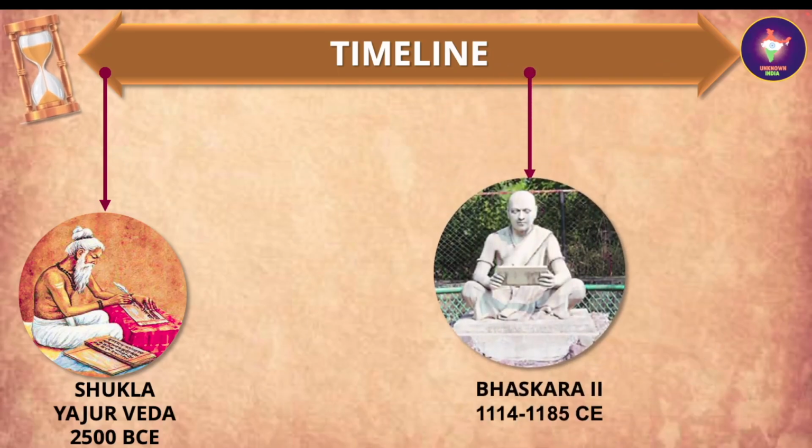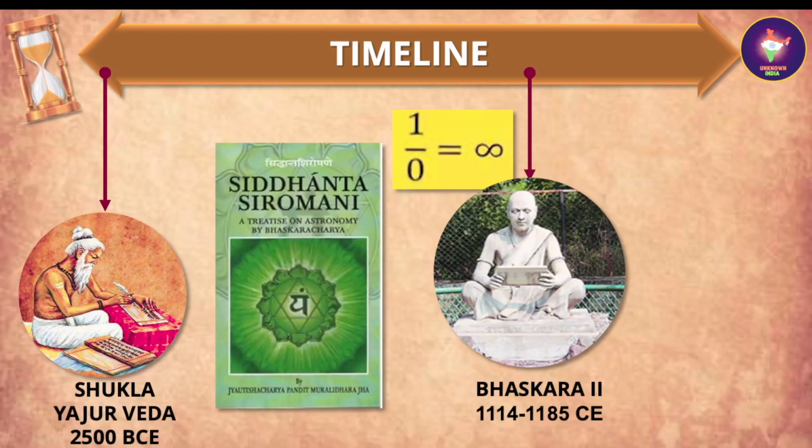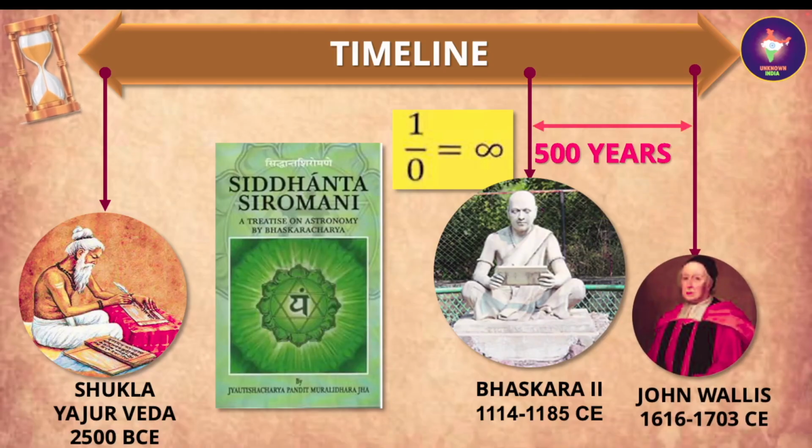The Indian mathematician Bhaskara II introduced the mathematical concept of infinity as 1 divided by 0 in his work Siddhanta Shiromani in 1150 CE. Mathematically, the symbol for infinity was introduced much later by John Wallis in the 17th century.